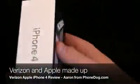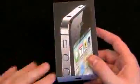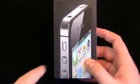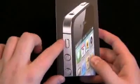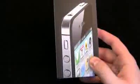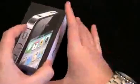But you can see the box isn't that different from the AT&T box. Same color, same kind of design on the surface. You'll think, hey, it's exactly the same. But the picture's been changed to reflect the Verizon iPhone, since there are some minor design differences, like this is lowered a little bit, and then the antenna has been moved. So you have some different slits in the metal, if you will. Those are minor differences, but the picture makes the change evident.